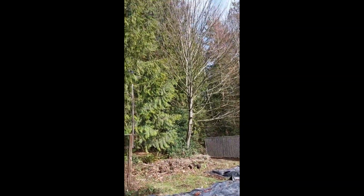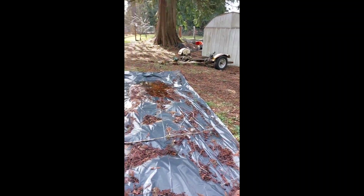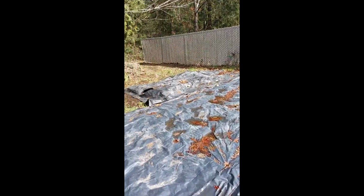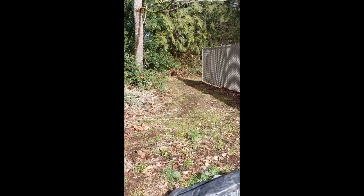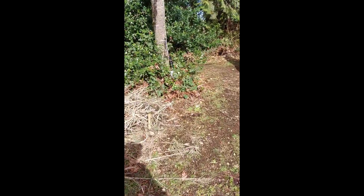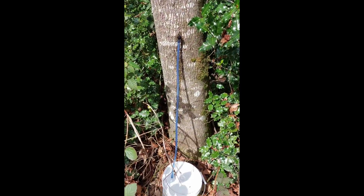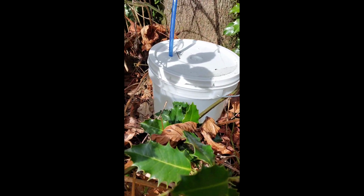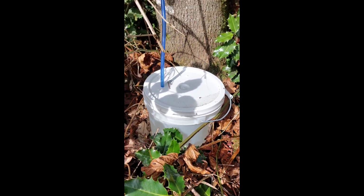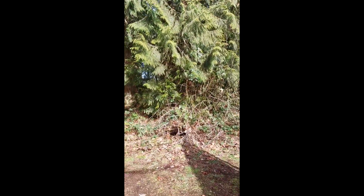This is another maple tree on the other side of our yard. It's part of my garden that is covered for now, just about ready to get ready for spring. However, I started a new experiment this year. I am tapping the sap out of the maple trees around our property. And this particular bucket is full. You can see that right there. I am going to experiment and see if I can boil this down into some syrup.